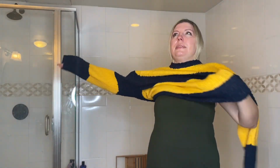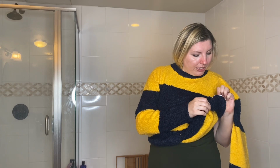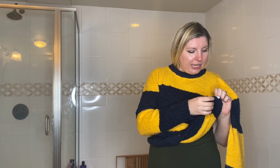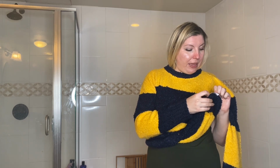As I said, very soft, very comfy. Let's see what the material is. I think it probably says online what it is as well. Oh, that's the size tag. Okay, so we've got 50% recycled acrylic, 43% recycled polyester, and 1% spandex. And you can machine wash this.